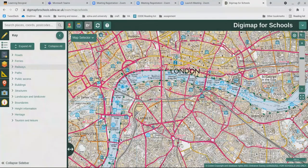In the past, I've printed off maps and had them put on A3 and laminated, and I've used them to support local fieldwork activities. So in the chat, I have just put a link to two geography days that I've done with years 3 to year 6, where I've used Digimap for Schools to create maps as part of a sort of orienteering exercise. Super, thank you, Emma.